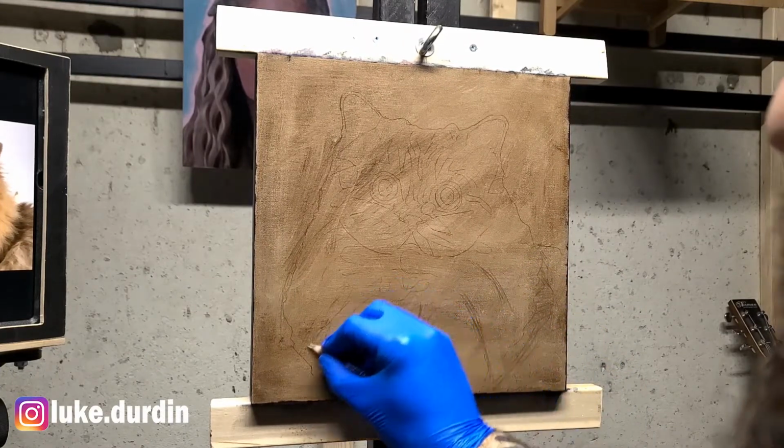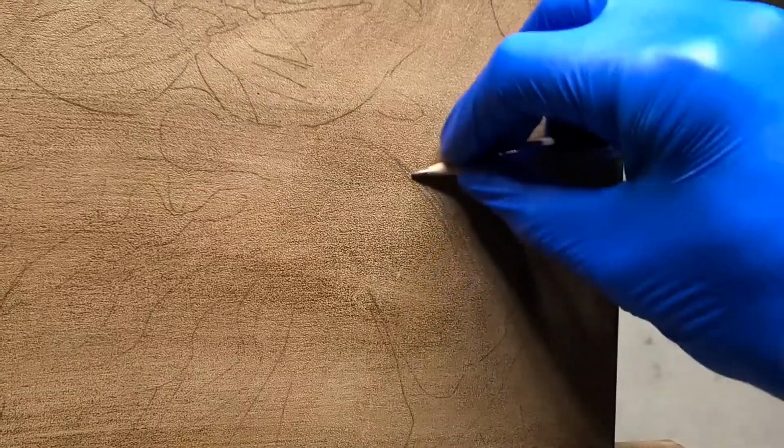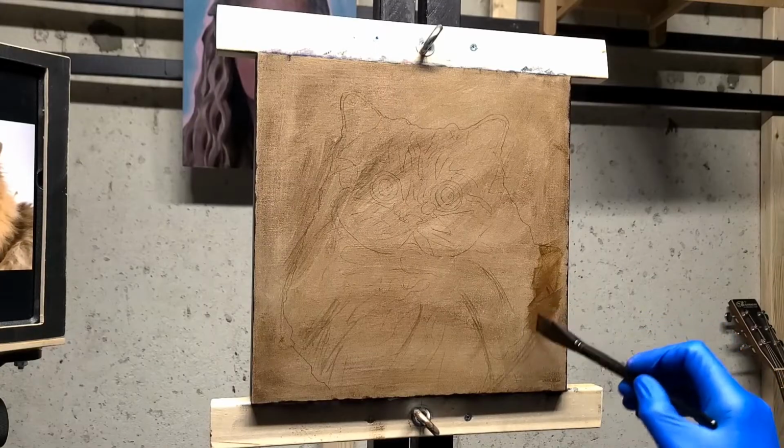Now, to you, the viewer, it may just appear to be a normal painting, not overly difficult, and maybe to some not overly impressive either. And in fact, you'd be right in some ways.